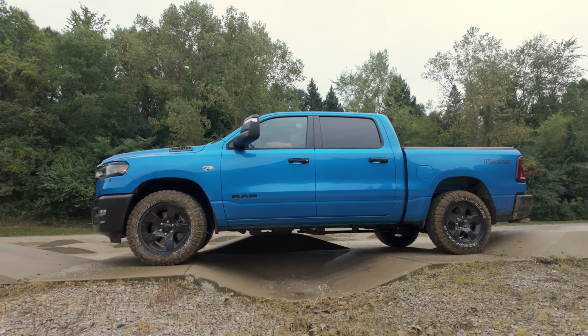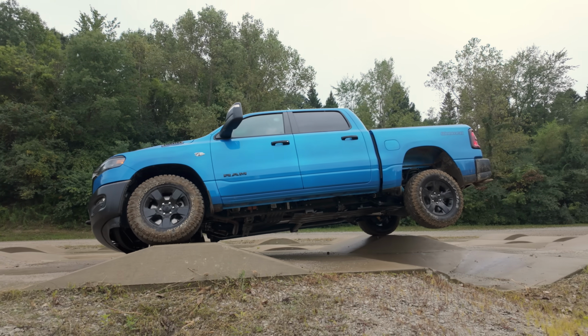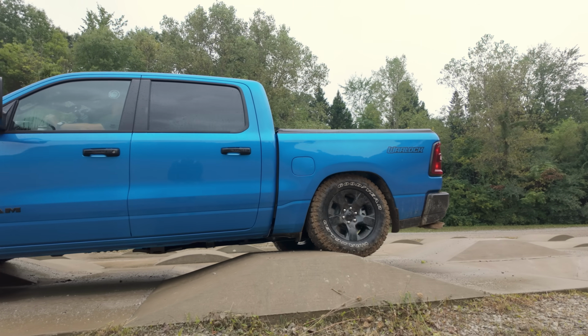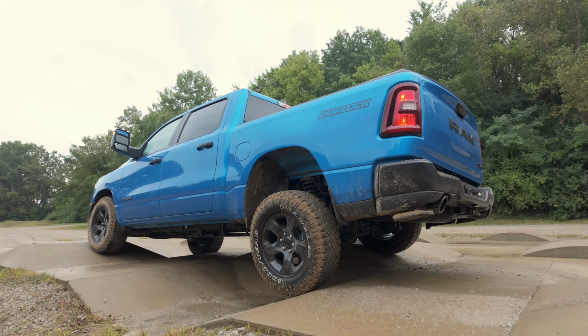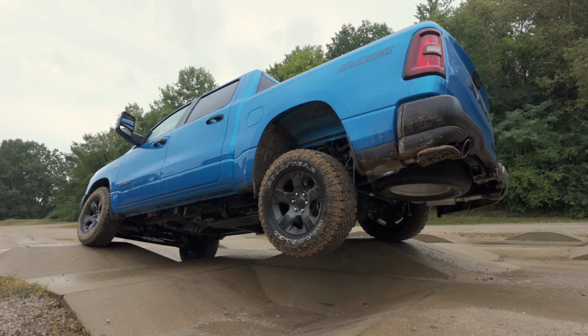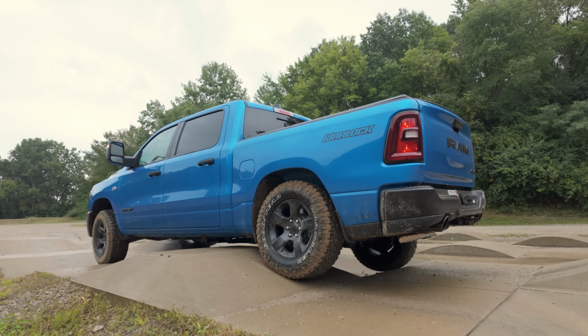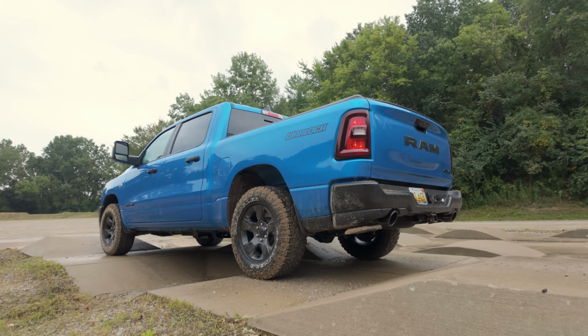I can see that this is the maximum for the Warlock, because we are grinding over these. This is awesome. But power delivery is very smooth, very controlled. Rubbing a lot though. I think they know their course, so I'm not behind it. There we go.